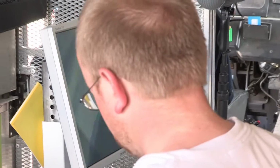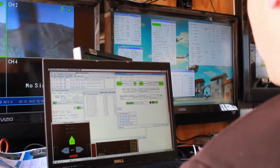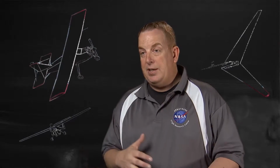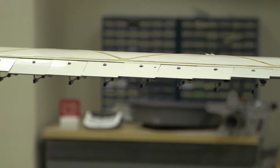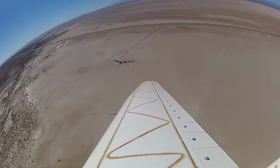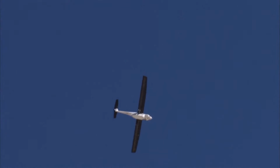Stand by for auto. 3, 2, 1, auto. The autopilot is capable of getting the standard accels, airspeed, altitude, position through GPS, things like that. Some of the aircraft have an additional data system on board. For instance, the APV-3 FOSS aircraft has a fiber optic strain sensing network in the wing where we're measuring bending deflection to do real-time gust load alleviation. How much does the wing bend, and how much do we have to deflect a control surface to neutralize or minimize that bending?